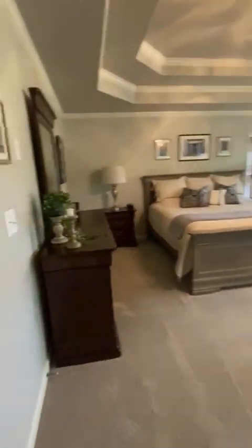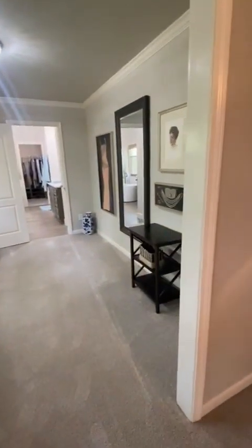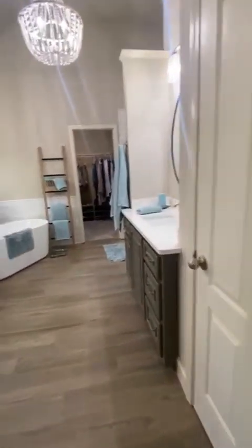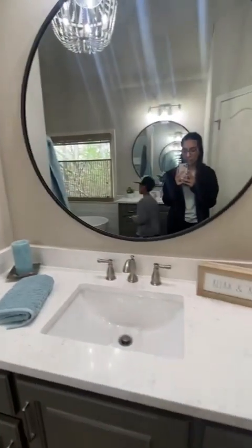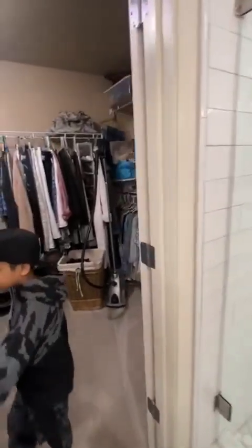The master bedroom. Very nice. It's extra space here. I didn't even notice this. If this is our home, the newly renovated bathroom. Big shower. Closet.